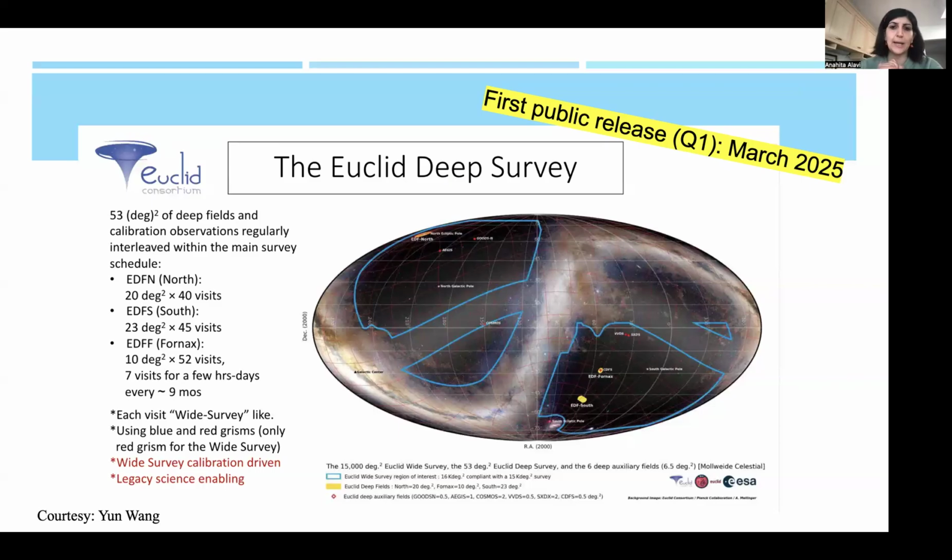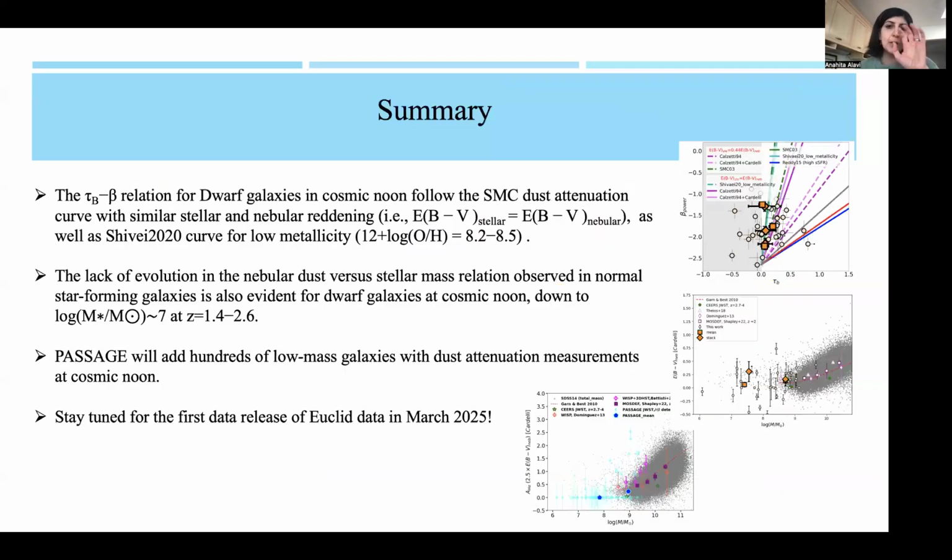So this is very interesting for the scientific community, or whoever wants to look at high redshift emission lines. I just want to leave this summary for the science part of my talk. Basically, what we learned here is that we looked at low mass star forming galaxies, as we call them, dwarf galaxies at cosmic noon, using a sample of lensed galaxies and also a sample of low mass galaxies from NIRSpec on JWST.